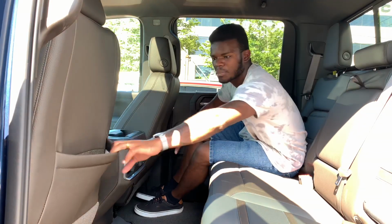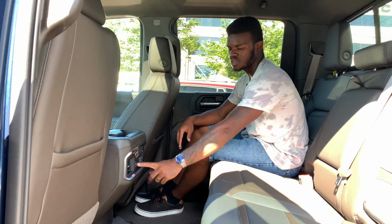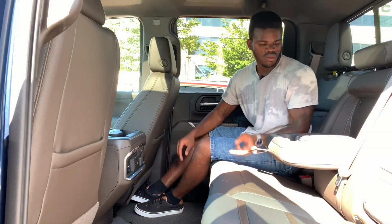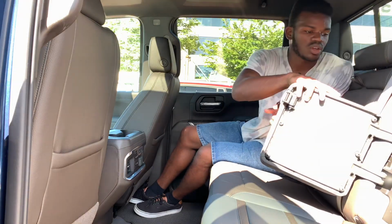You also have 2 map pockets, rear vents with 3-level heated seats. You also have some additional cup holders here with the USB-C, a USB, and also a 12-volt. Putting this portion down right here, I have 2 more cup holders with a nice padded armrest. And this little cubby here, you guys can hide some things like your work equipment.